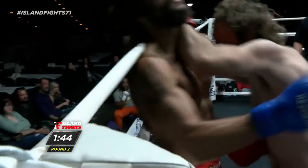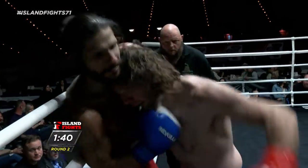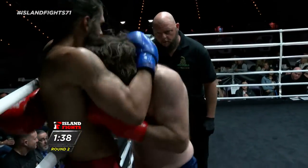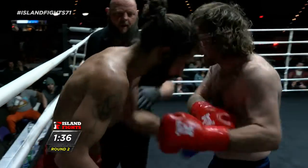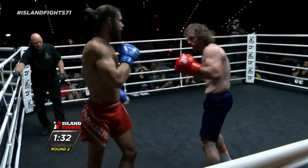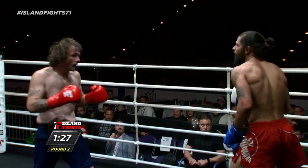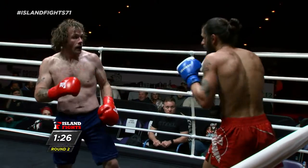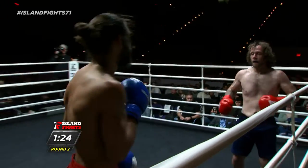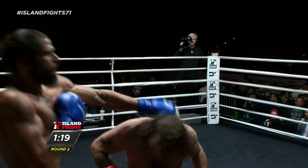Big overhand right by Conor. Action right in front of us. Halfway through round two, ref Larry Downs wants the guys to work out. Breaking the action. Conor wants to stay here, though, in the corner. Just big looping strikes from Conor, but throwing his whole body weight into it every time, you can see.